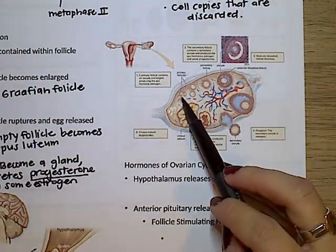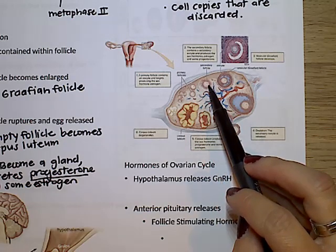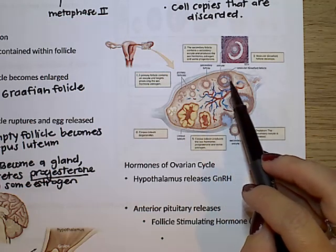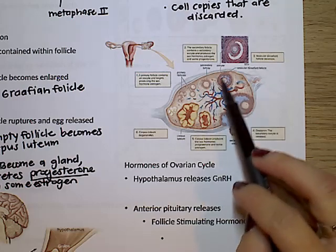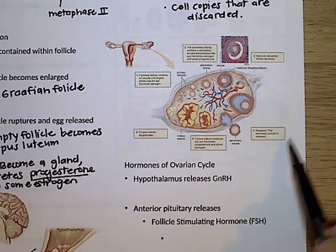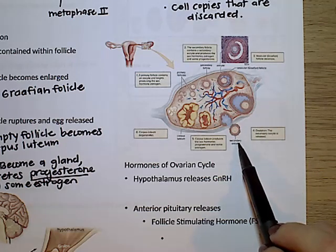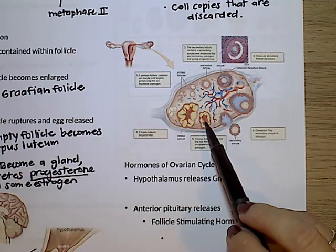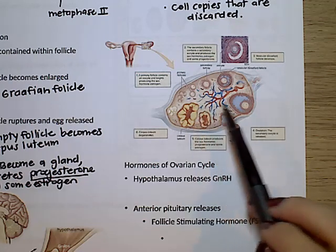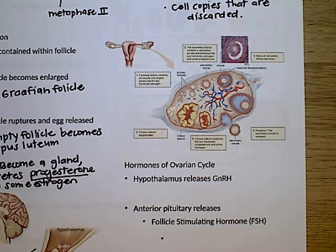We've got those primary follicles, which are developing into secondary follicles, and then you get the oocyte. You can see the little package around them, which is the follicle. And then this is where ovulation occurs, so the secondary oocyte is released. And then what's left of the follicle becomes the corpus luteum, which will secrete progesterone.